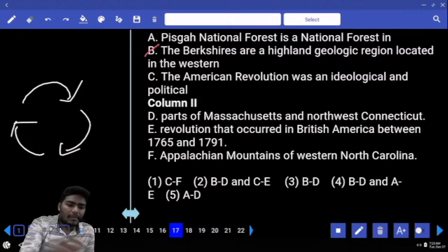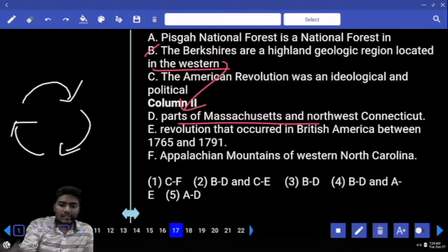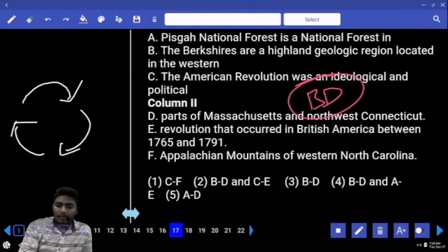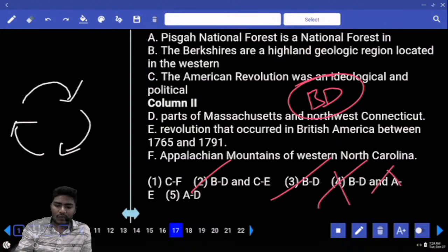Okay, let us check for B. The Berkshires are the highland geologic region located in the western parts of Massachusetts. Which is more clear, AD or BD? BD is somewhat fine. So check for BD. We have 3, we have 2, and also we have 4. But AE is not possible. Keep that away. So the fourth one is out.